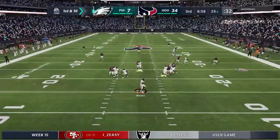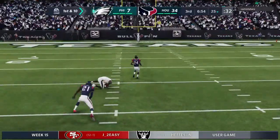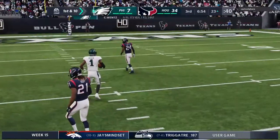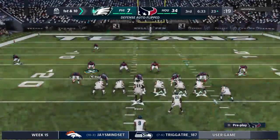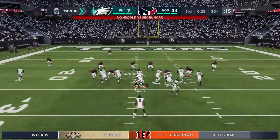Throwing on first is Wentz. He'll fire it deep for Rager. And that's caught inside the 35. And he finally goes down at the 23-yard line. A big play there for Philly.